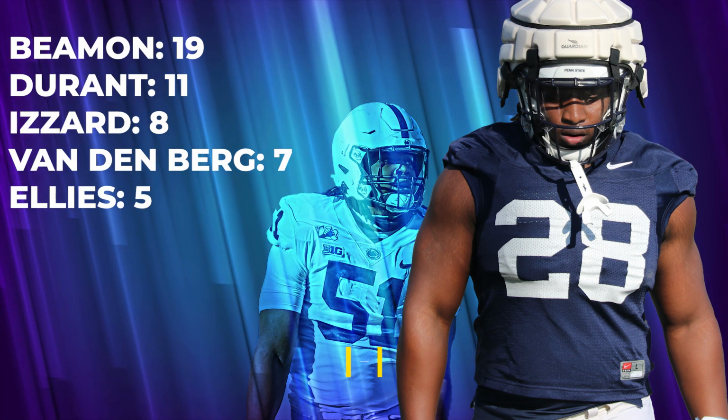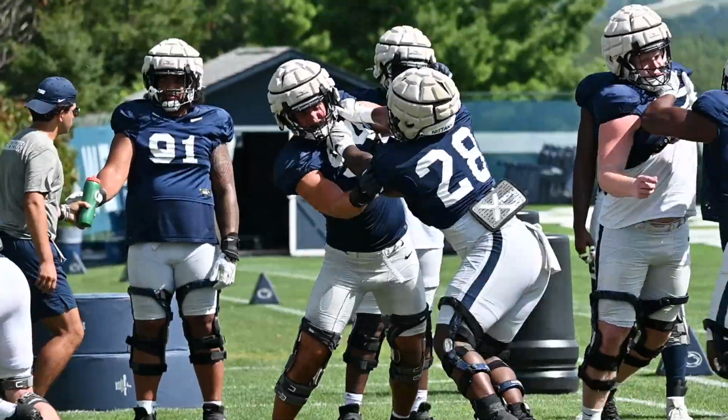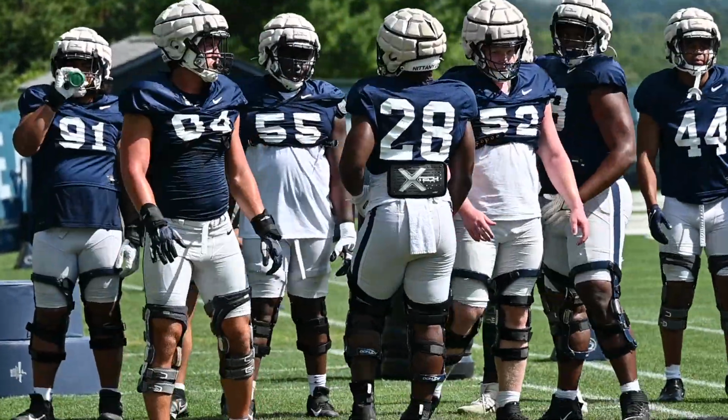No matter who it is, someone has to step up and make plays against the run and the pass for this team to win games that it wants to win next year.